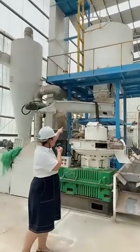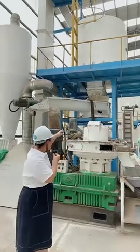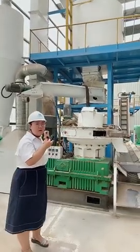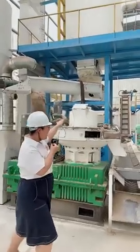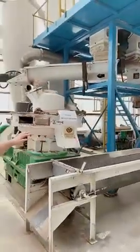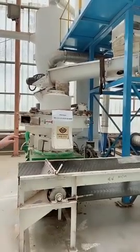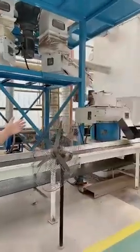And then the frequency feeder will feed the sawdust to the pellet machine. The feeder has a frequency converter, so its speed is adjustable. Then the sawdust goes to the two-set pellet machine. I think now you may have a doubt: why is this two-set machine different? Let me explain.